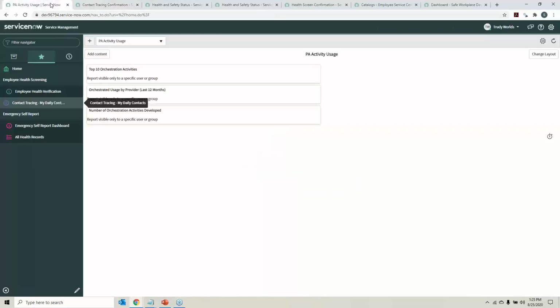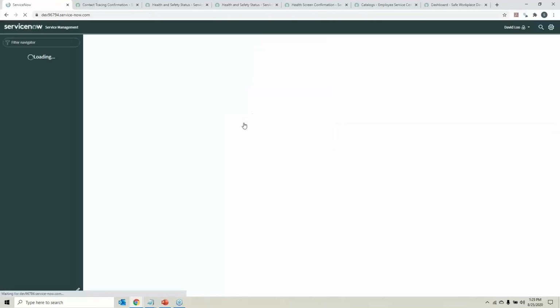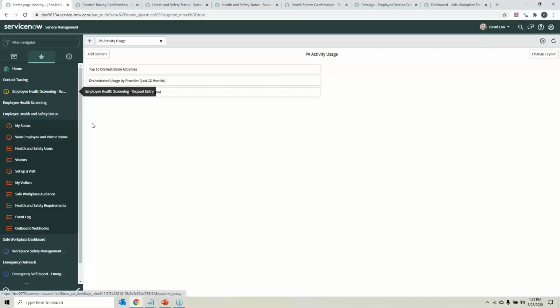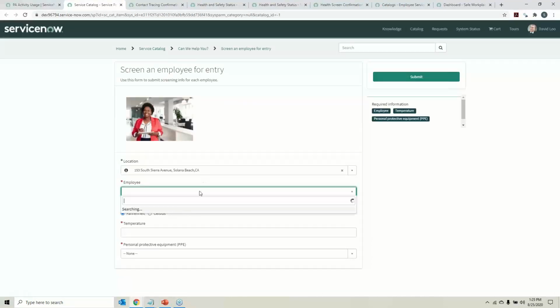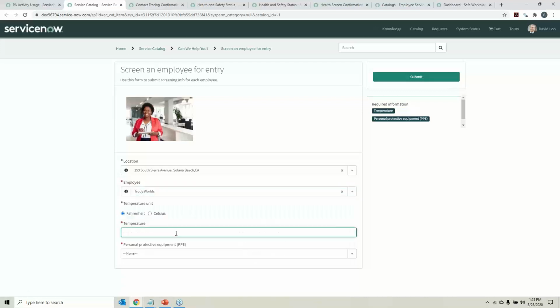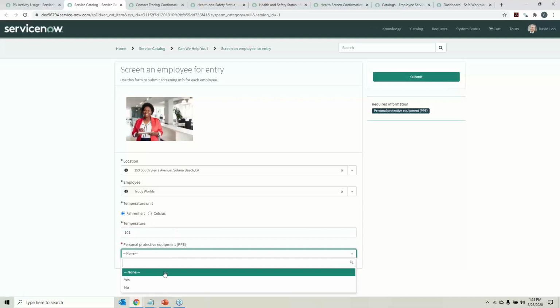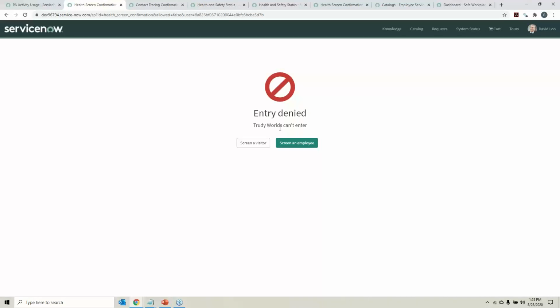Now the next day, Tracy's returning to work. David's going to meet her at the door one more time. He's going to take her temperature. But unfortunately, her temperature is a bit high today. So of course she's denied entry into the system.